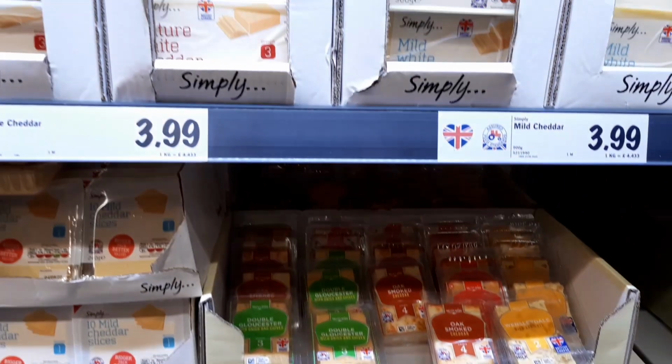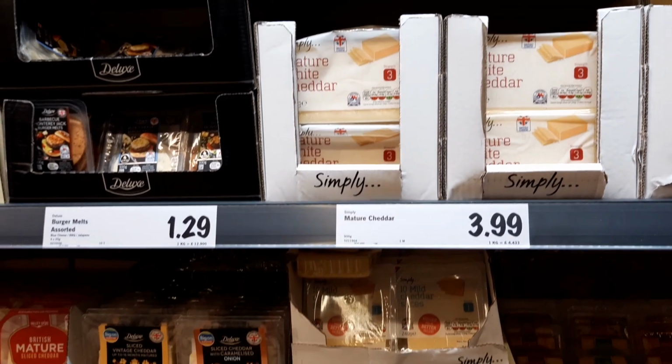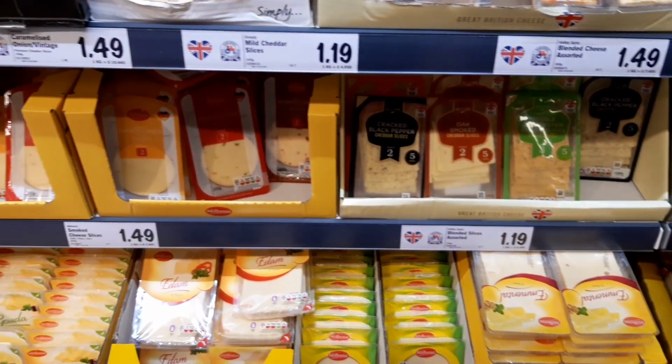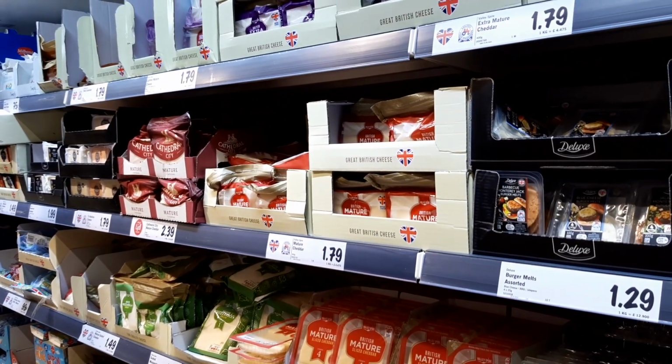So I'm looking for some Parmesan cheese to make that spaghetti thing, but I really can't find it here, and I don't know why. They have so many other variations except for Parmesan. Unless it's written in a different form, I just can't see the Parmesan cheese anywhere.